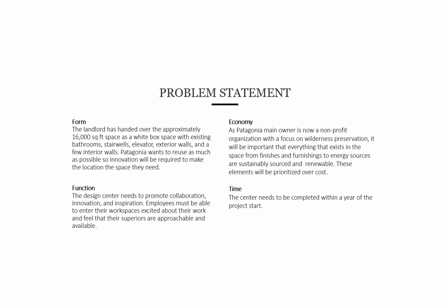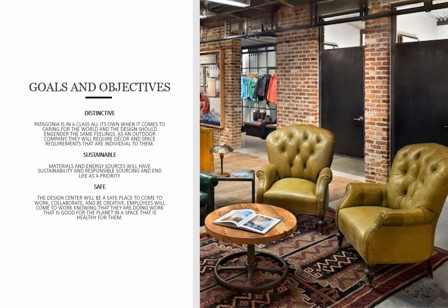Problem statements: form: we have a white box space that Patagonia wants to reuse as much as possible. It will function as a space for collaboration, innovation, and inspiration for employees. Economy: while they want to be financially responsible, the cost of sustainably sourced and renewable items will be prioritized over cost. The design center will need to be completed within a year. Goals and objectives: it needs to be distinctive, sustainable, and safe.